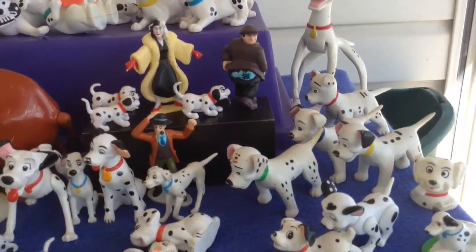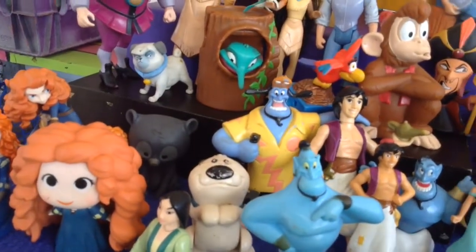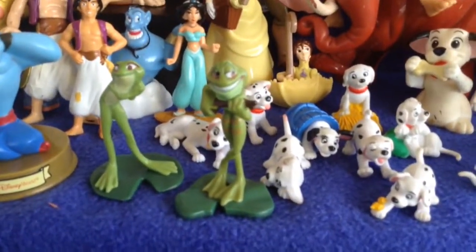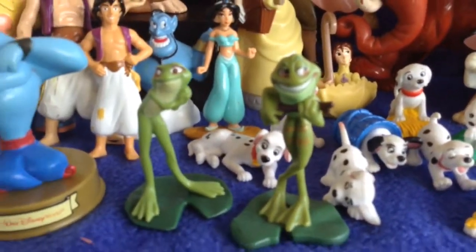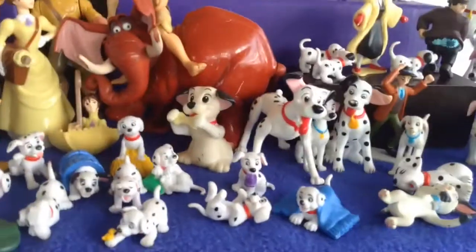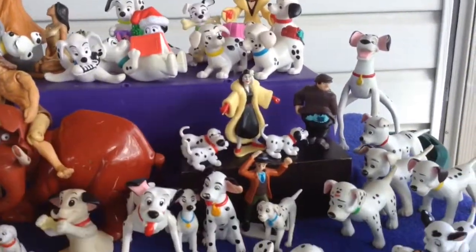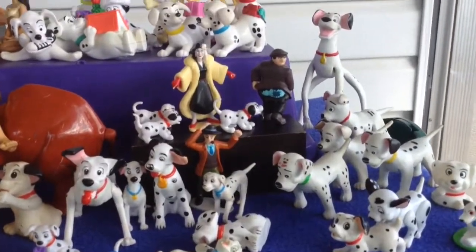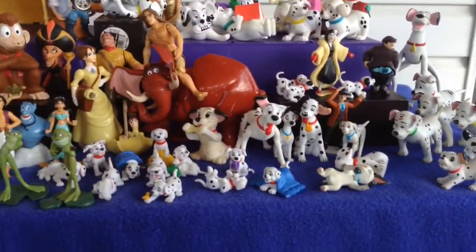And then I also got another one of my favorite movies, a newer one, Princess Tiana and Naveen as frogs. Prince Naveen is playing his little guitar there, or ukulele, or whatever it is. And Princess Tiana. And then, I guess you see all these 101 Dalmatians up here, which is weird because I'm totally a cat person, but, you know, Disney, and I see 101 Dalmatians all the time, everywhere I go, in every thrift shop.